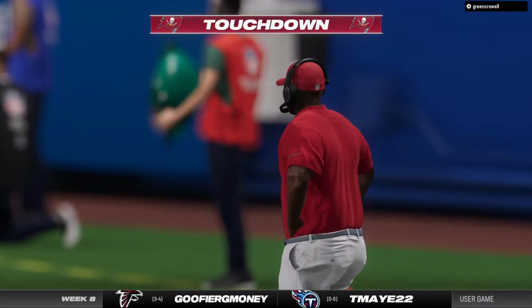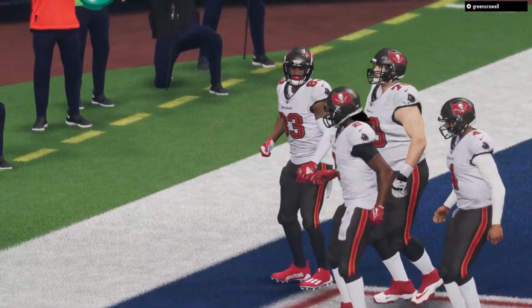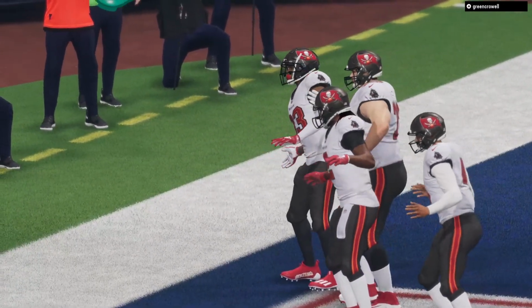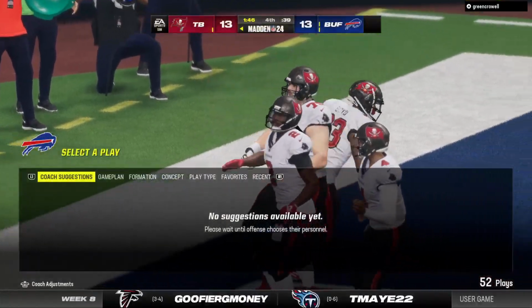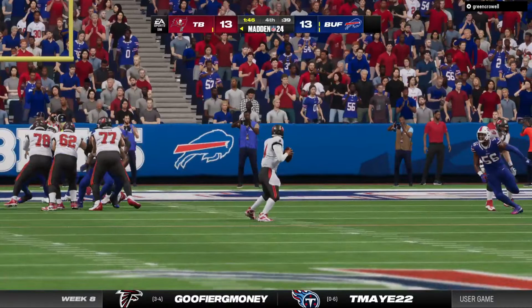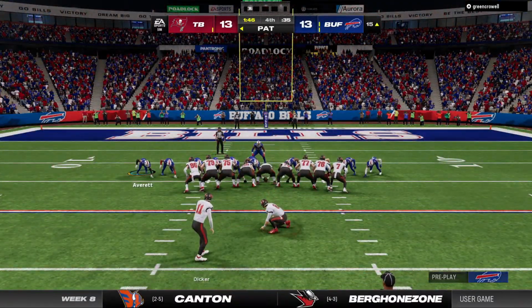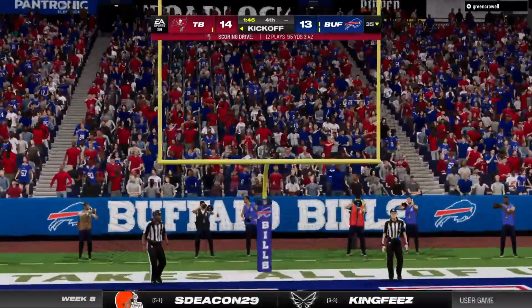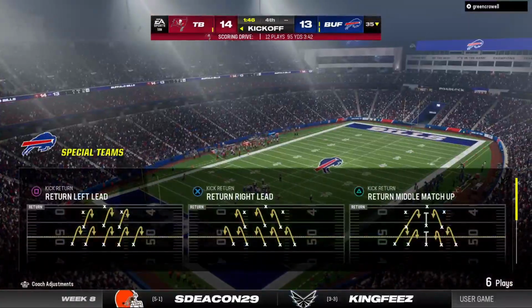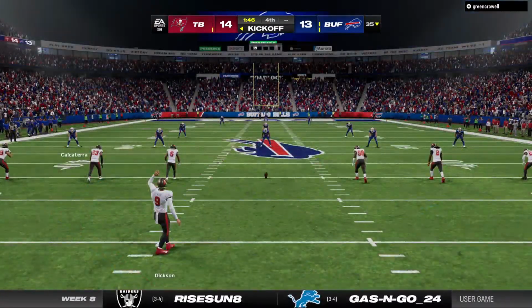Zone touchdown, Tampa Bay. Tyler Boyd with his second touchdown of the game and 5th on the year. And the Bucs go nearly the length of the field and finish it off with 6 points. Still an important piece of business to take care of, the extra point. And it is good. So they take the lead, and now the pressure falls on their defense to try and hold on.